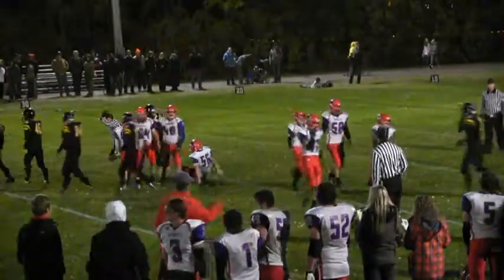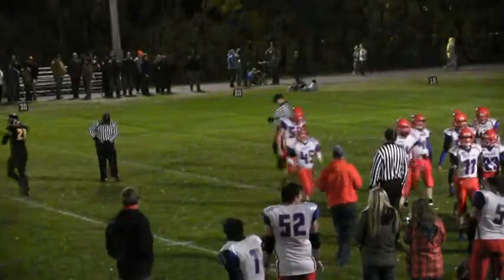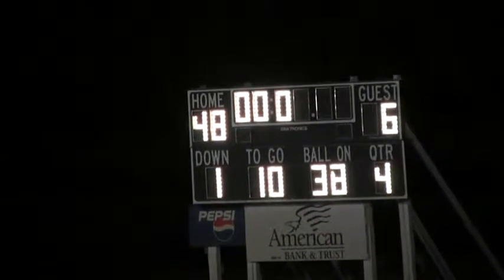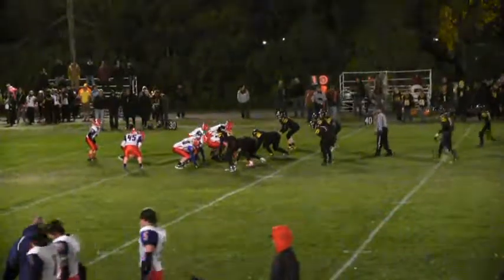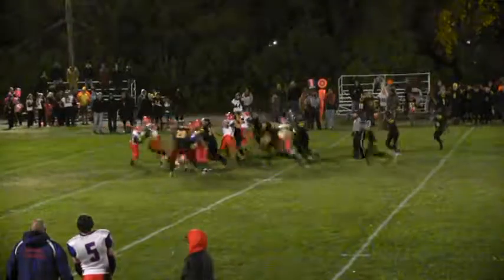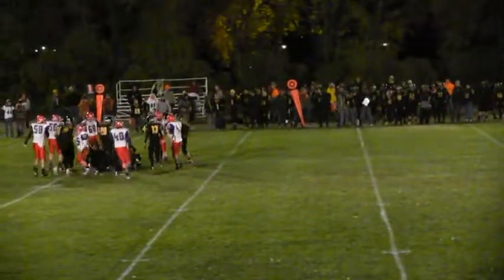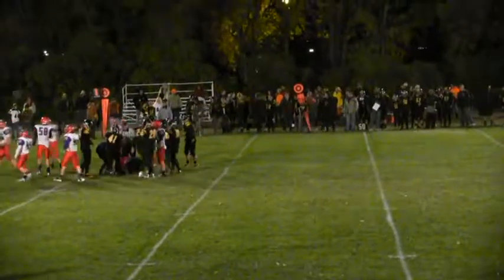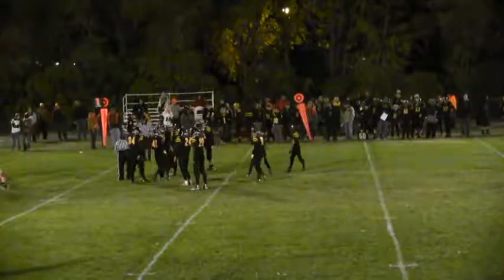So as the fourth quarter gets ready to get underway, the Patriots will have the ball at their own 37-yard line. As the fourth quarter gets underway here, Patriots have the ball from their own 37. Grant Hamilton hands off to Riley Banger. Banger gets it out to the 41, picks up 4 yards.